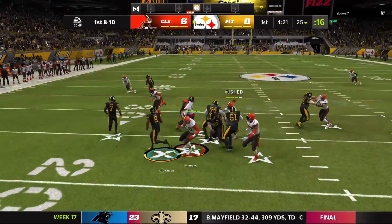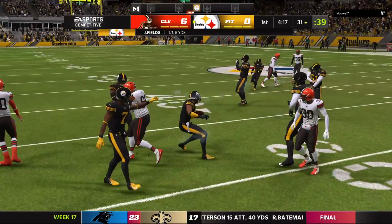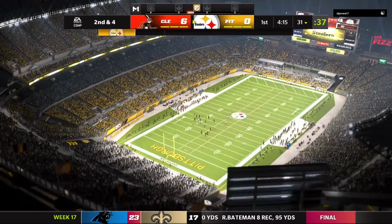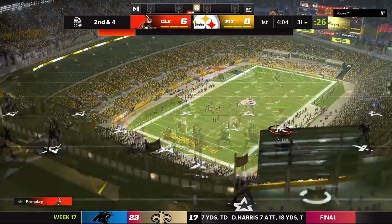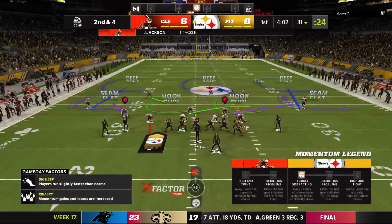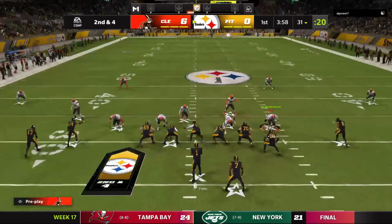Fields tapping it forward, jet sweep. He'll be dropped after a gain of about 6 across the 30 to the 31. And a lot of times these plays, they either go for nothing or they go for big yardage. And here, they got to the outside, turned it upfield, and ended up getting a nice little gain out of it.